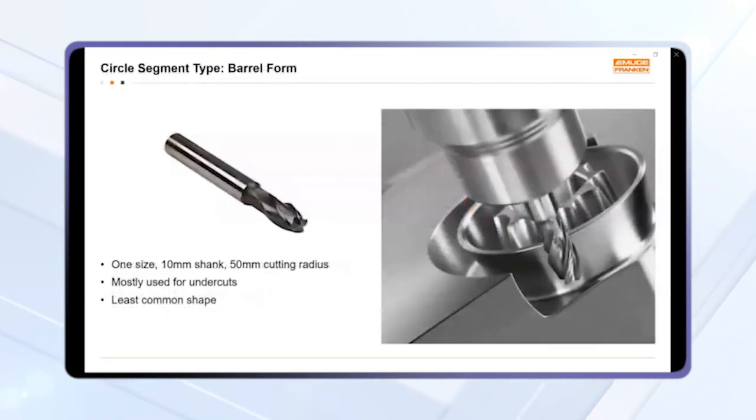And then the last shape, we don't get into this shape that often. It's the barrel form. We only offer one size. It's a 10 millimeter shank with a 50 millimeter cutting radius, and it's really only used for undercuts. You can see here, this part has a little bit of a concave undercut there. So that's why I would use it on that.